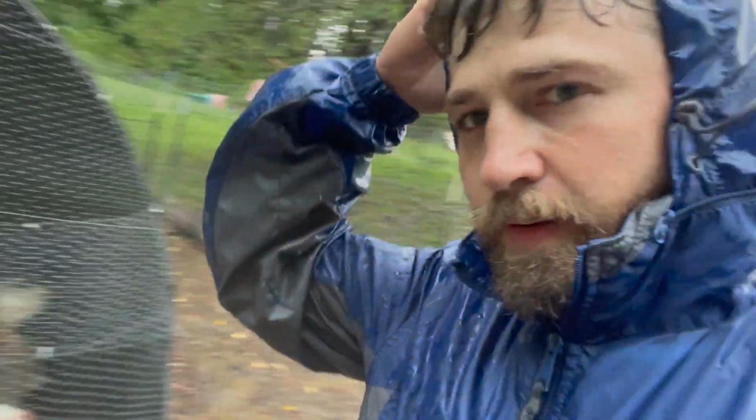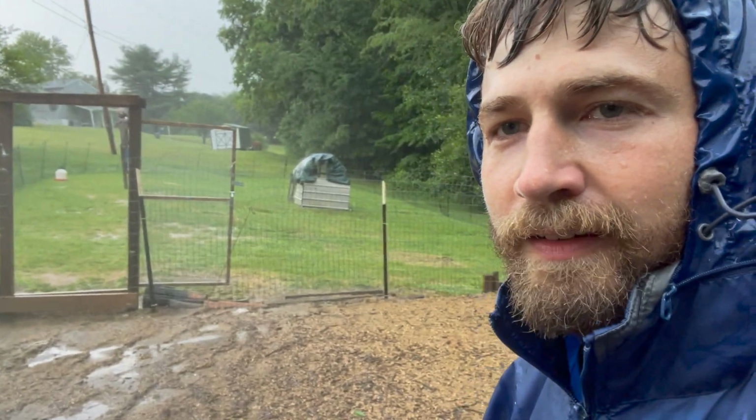Hey guys, update on the Cornish cross. I got them all in the coop here. We've been having some big downpours. We're having some flooding around where I am. I got them in this chicken tractor too out here in the field, and I've still been happy with how they're foraging.